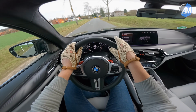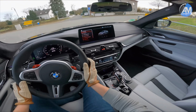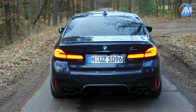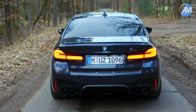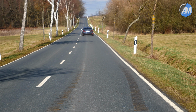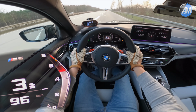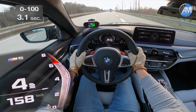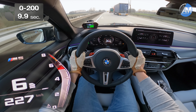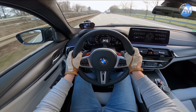But last but not least, it's now time to get the M5 Competition on the Autobahn. People, please be amazed by the power that this car is delivering. So let's now see how fast the M5 Competition goes, 100 to 200.